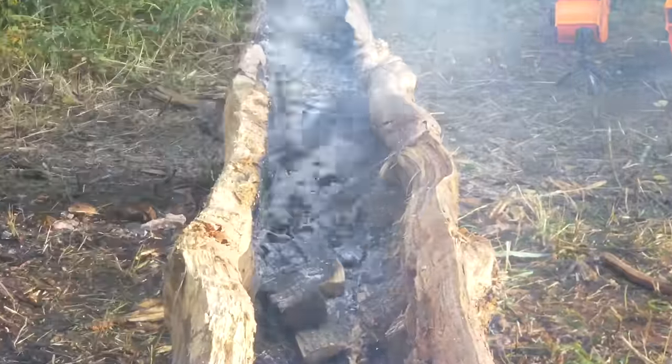I have some leftover elm tree from what we cut down for the bow. We're going to repurpose some of it by making a handle for this hammerhead that Andy made me.